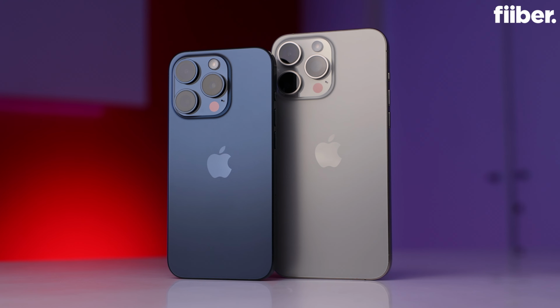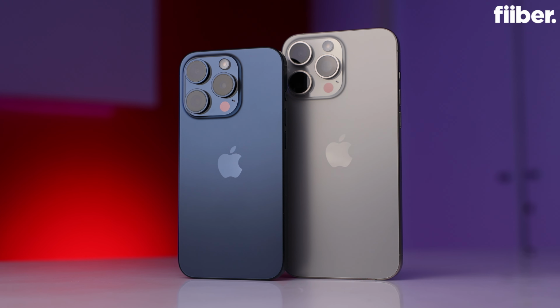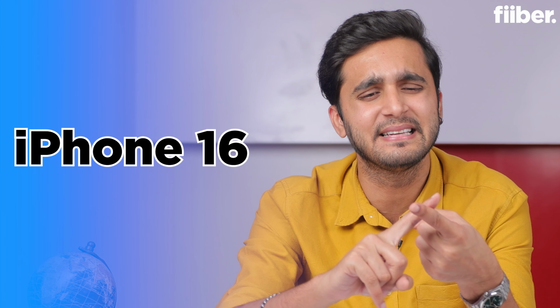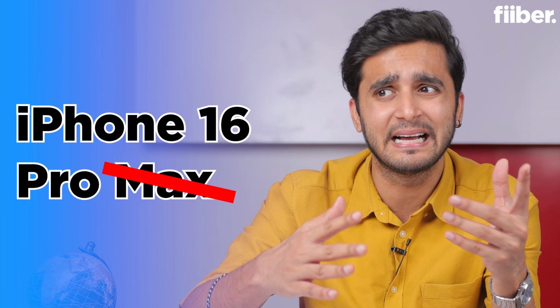So we all know that Apple is a company that keeps its secrets close to its vest, but then there are always these rumors and leaks that keep churning out. Case in point, the next generation iPhone 16 series, including the 16, 16 Plus, 16 Pro, 16 Pro Max, or shall we call it the iPhone 16 Ultra. So there's a lot of leaks and rumors to cover. Without any further ado, let's get started with the video.